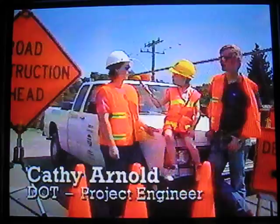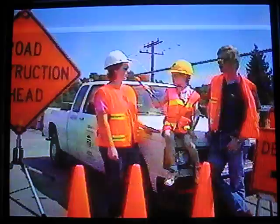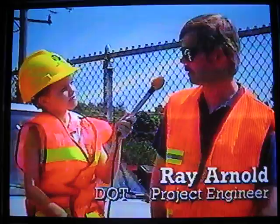A project engineer for the highway department makes sure that the contractor builds the roads in the way that we want him to, that everything's right and it's going to be safe for everybody to drive on. What kind of equipment do you use to build a road? Well, we use cranes to build bridges with to lift things up in the air. We use excavators, which could be front-end loaders or dozers or scrapers or backhoes to dig the roadbed out and build the roadbed so we can load the material in a dump truck and haul it off.